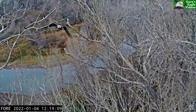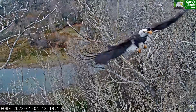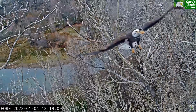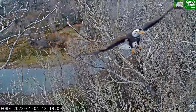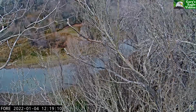I will tell you that whether it's Guardian or Liberty, the eagle is carrying one stick in their mouth and one stick in their feet. And I'll bounce it back and forth so you can see that here. And I don't know if I have ever seen that before. You'll see one stick in the beak, one stick in the feet, and then the landing. I thought that was really cool.